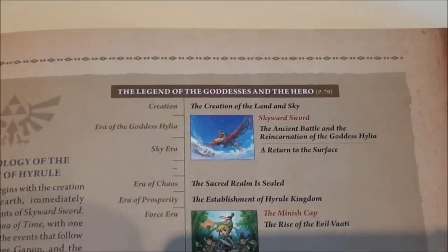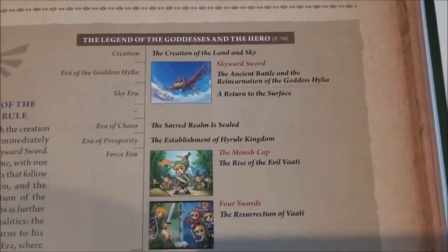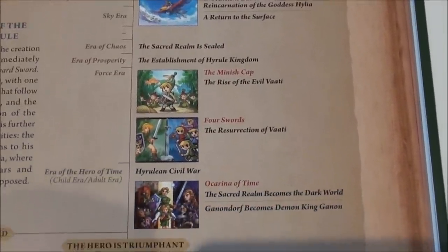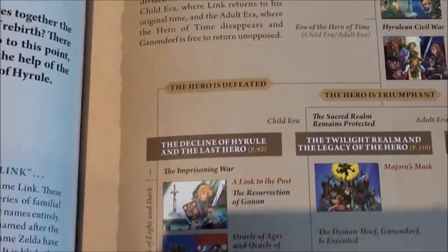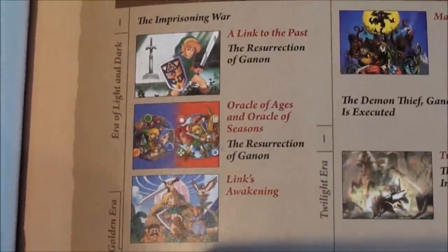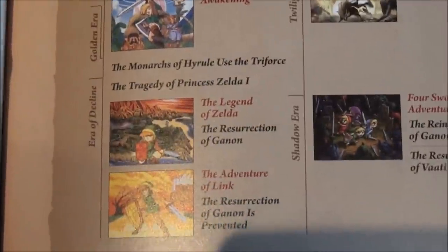So we start off with the legend of the goddess and the hero, Skyward Sword, Minish Cap, Four Swords, Ocarina of Time. Then the hero is defeated, and then you have A Link to the Past, Oracle of Ages and Oracle of Seasons, Link's Awakening, The Legend of Zelda, and The Adventure of Link.